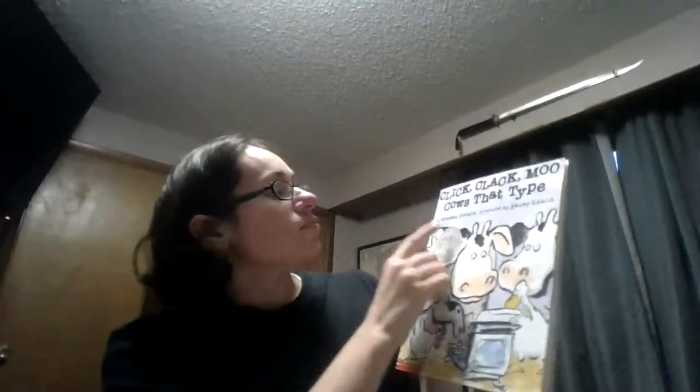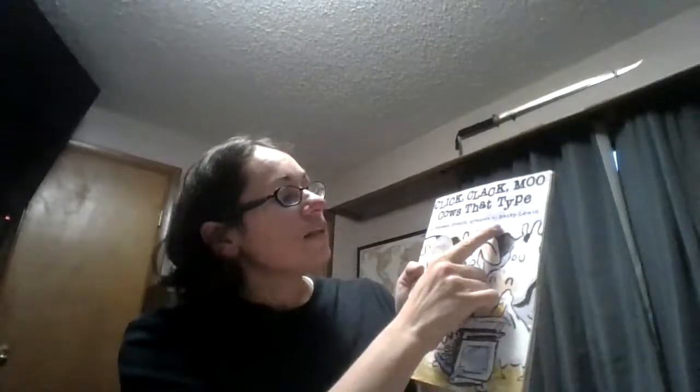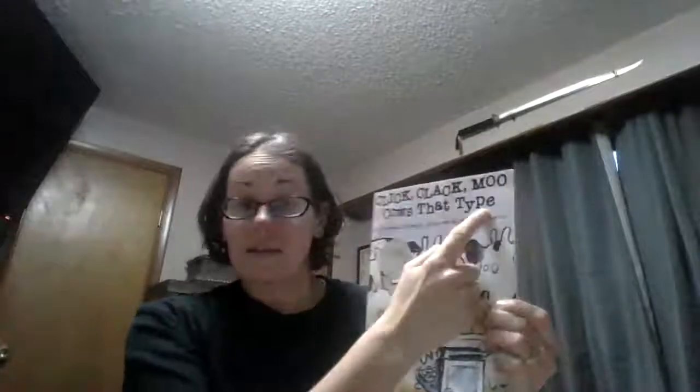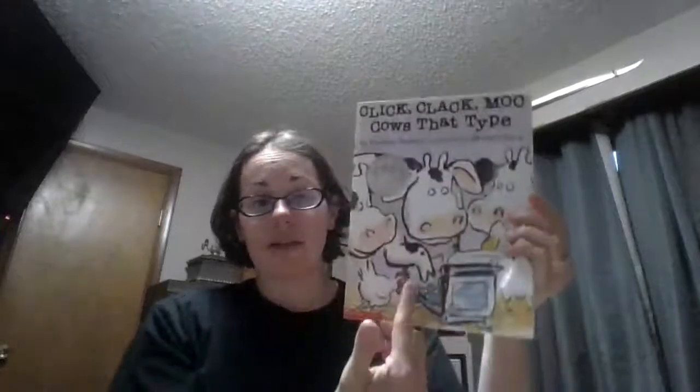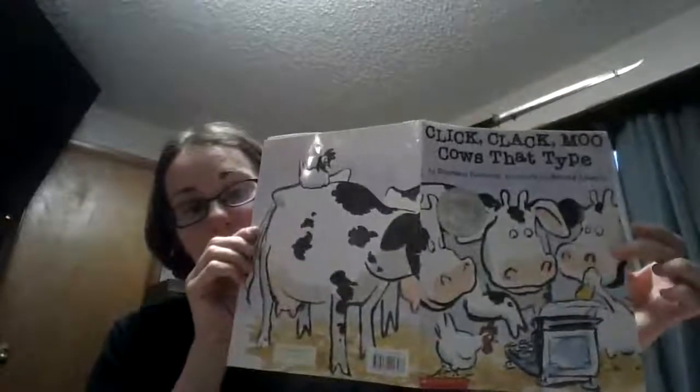So, Click, Clack, Moo, Cows That Type. This is written by Doreen Cronin. That's the author. And the pictures are made by Betsy Lewin. That's the illustrator. And this is the title of the book, the name. It goes on the front cover. And look at the great picture we have on the cover of the book. We have the front cover. We have the back cover. And do you see that? It's the rest of the cow. This book makes a whole picture when you open it.